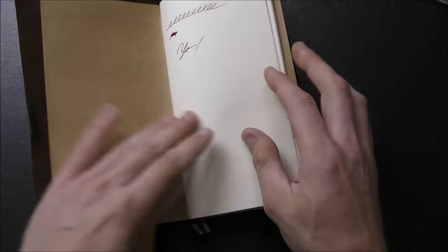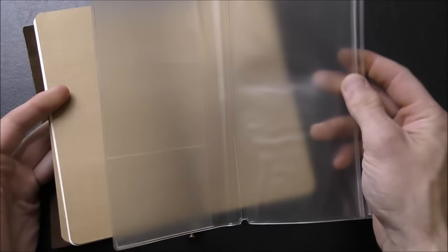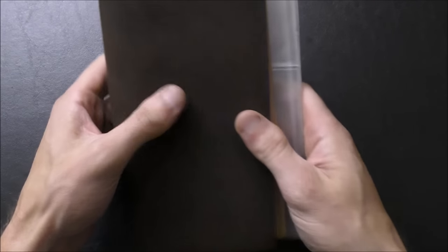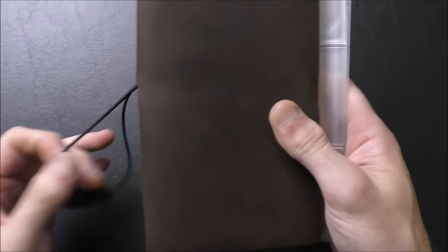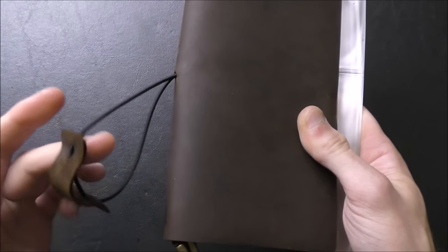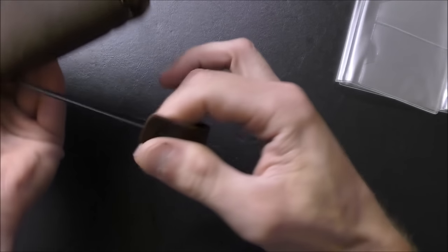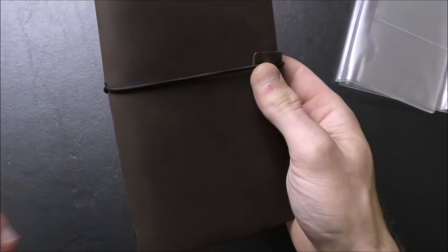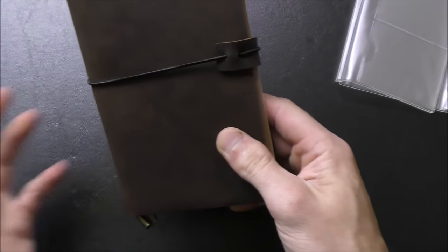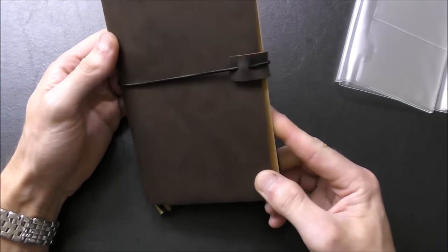The paper that it comes with, a little lighter, not as great with fountain pens, but it does come with three inserts. You do get this zipper pocket / card holder, which is nice. The leather is not quite the same quality as the Midori, but it's still perfectly fine. I'm sure it'll last. And something that may be a bonus for a lot of people is the fact that the elastic closure is on the spine as opposed to the back of the notebook, which is something a lot of people do to their Midoris. They modify theirs to have the elastic come out the spine. So if you're someone who prefers that, you've already got a traveler style notebook pre-configured in that way.